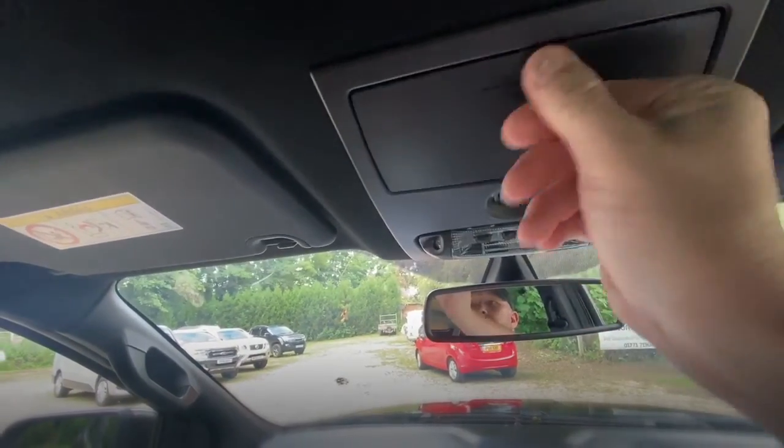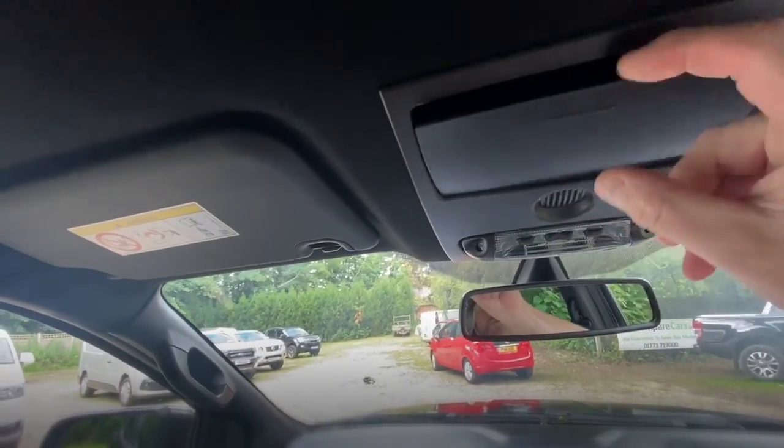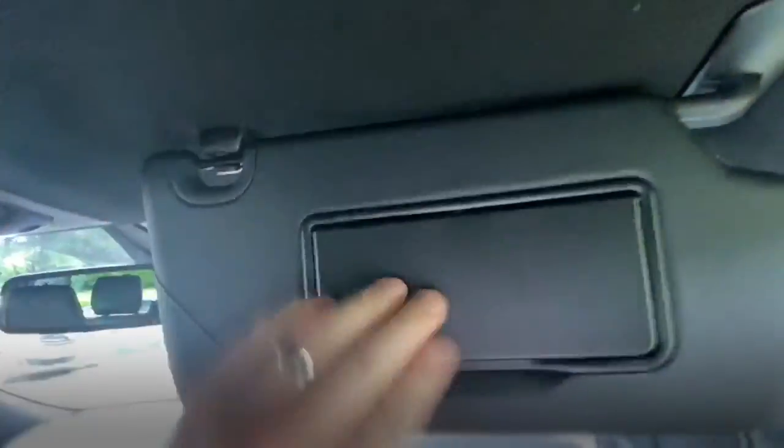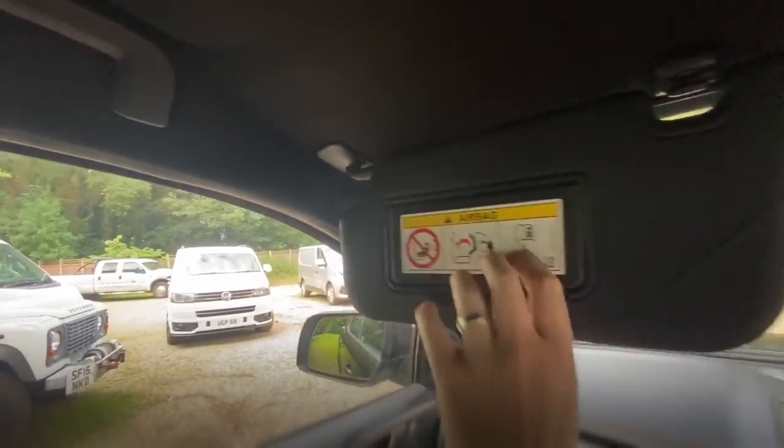It felt a bit tight. It does open, but it's a bit tight. Everything seems to work perfectly, so yeah, spot on.